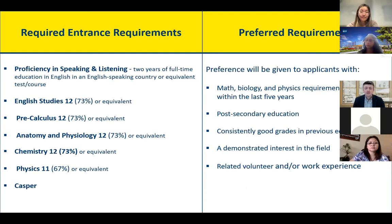Okay, so these are things you can pick up on the BCIT website when you look at the MedLab Science program. So here are the entrance requirements. Please have a look through them to see how they align with what you currently have. Again, there is a mandatory application questionnaire, so make sure you complete that. As well, you can see here at the bottom, it says CASPER.